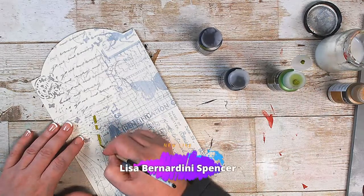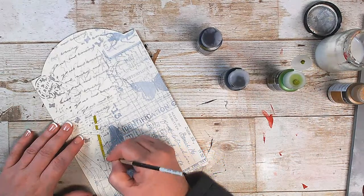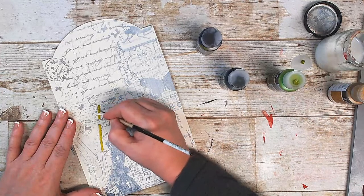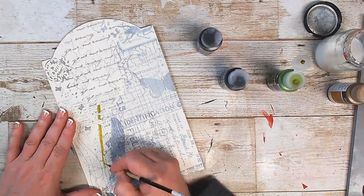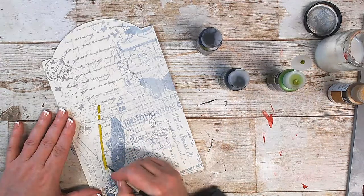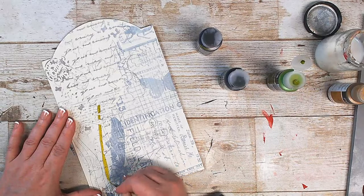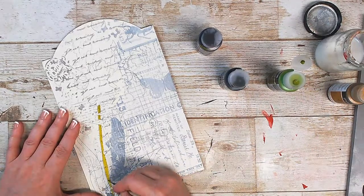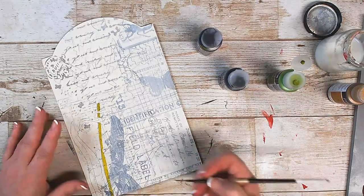Now, I'm applying color up to the lines. And I say up to the lines so that I can take off those graphite lines at another point. So I'm just painting up to the line. I'm trying not to go over them. If you do, it's not a big deal, but it is a mixed media piece, so there's 100 things we can do to make it work if we cannot get the graphite lines off.